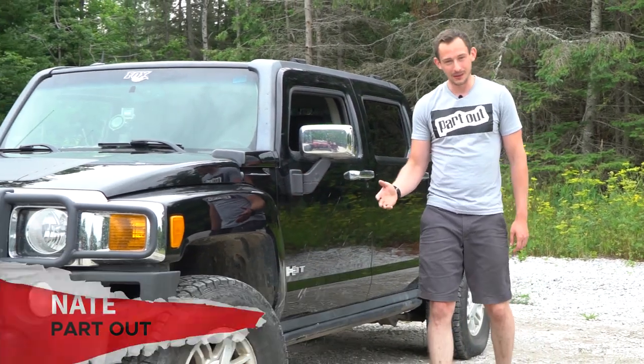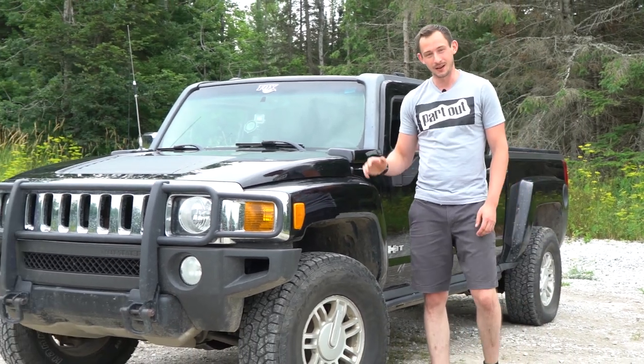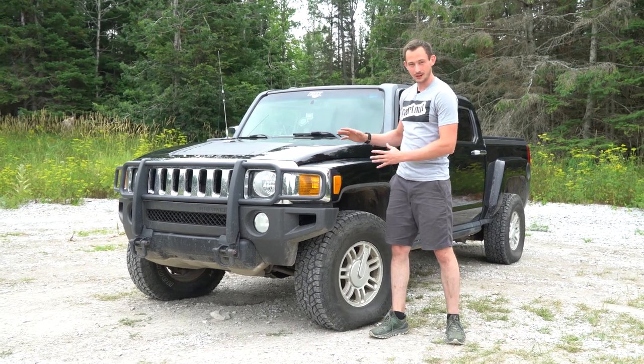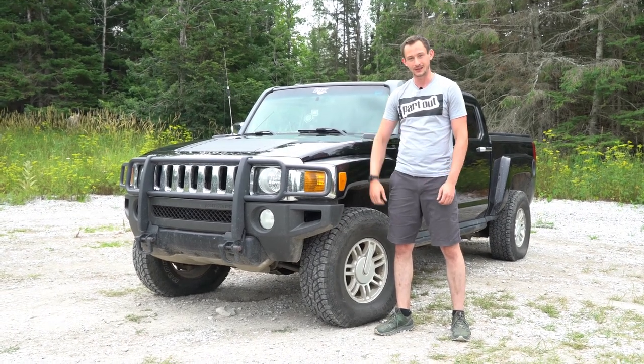Now today we're on Drummond Island, Michigan, and we've got a 2009 Hummer H3T Alpha Edition. What we're going to do today is tell you all about this truck, and then we're going to go take it out on some ORV trails and see what it can do.